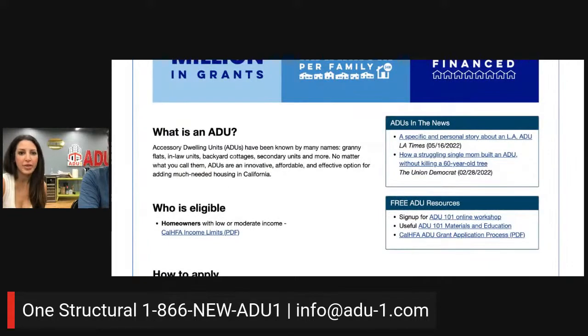So I won't really get into detail. If you're here, you hopefully already know what an ADU is, accessory dwelling unit, which again, after 2020, the laws were changed, amended, and added.